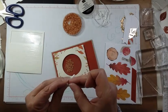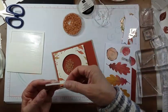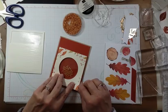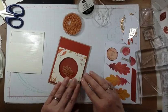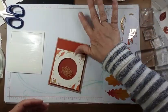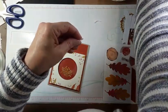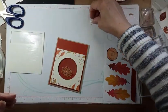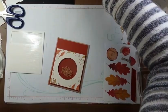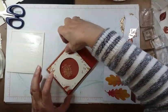I hope that when you watch other demonstrators, when you are watching somebody do something and they make a mistake, know that it happens a lot and that it's okay. It's just paper. If it had been totally ruined, I would have started over. I've got more, or we would have moved on.